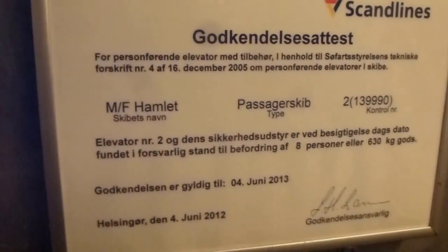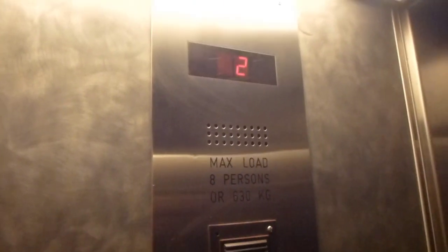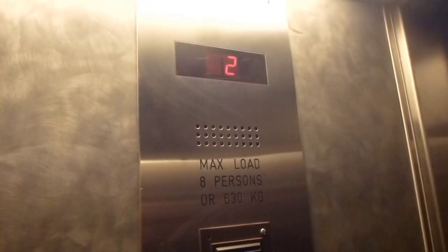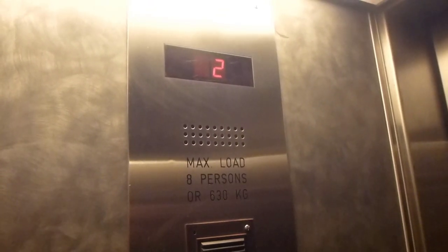MF Hamelet. Danish inspection certification. Speed traction motor. Here's the car deck.